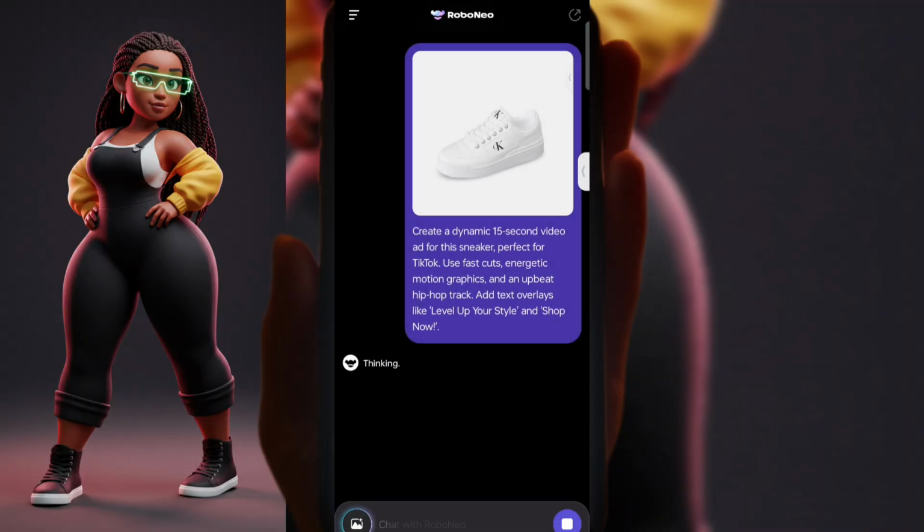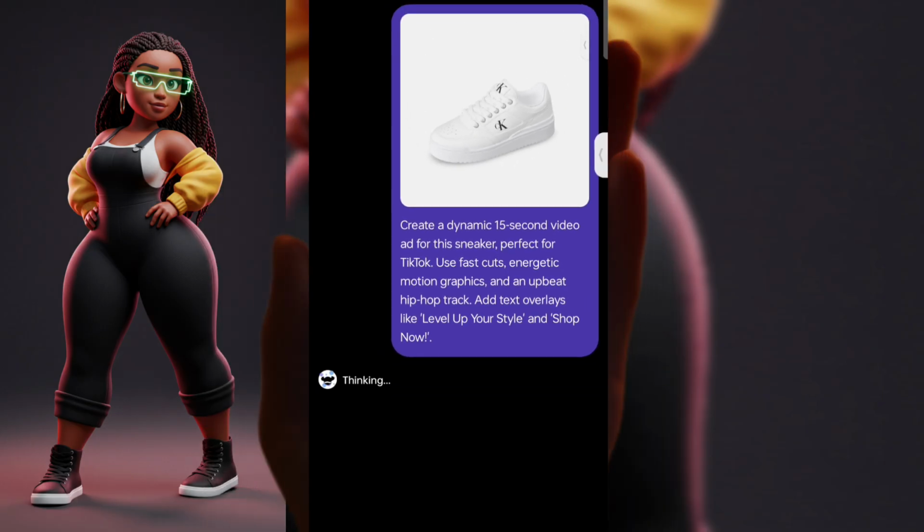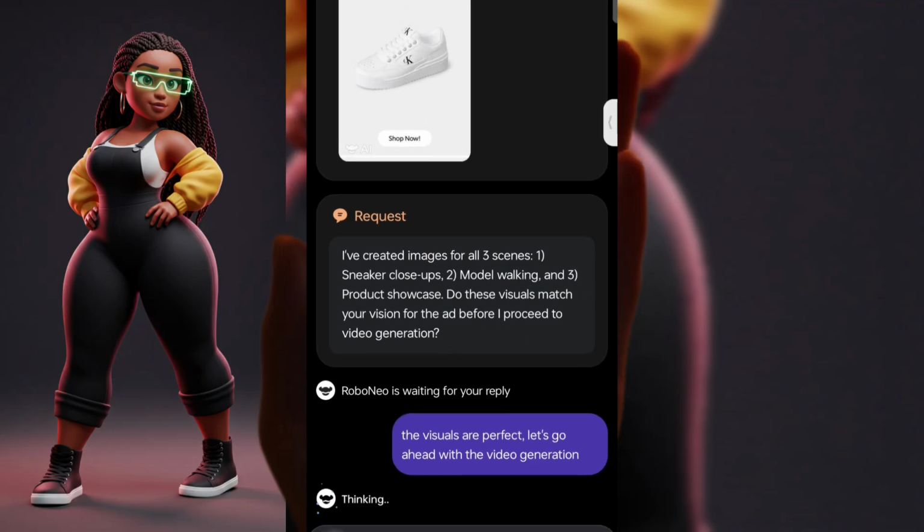For anyone doing affiliate marketing or thinking about starting with platforms like Amazon Associates, Temu, or ClickBank, pay very close attention. We're about to see how you can create simple, effective video ads for the products you promote without ever needing a camera or expensive equipment, ads that can help get clicks on your affiliate links. Let's dive in. I'm going to upload this one image of a sneaker. Now watch this. I'm asking for a complete video ad, specifying the platform, the style, the music, and the on-screen text. Let's play what it made.